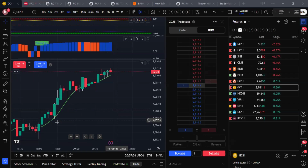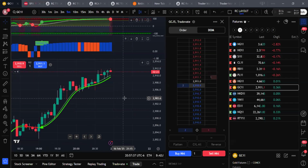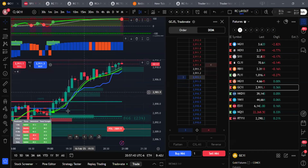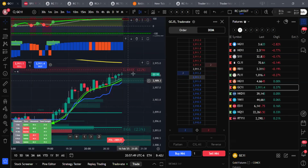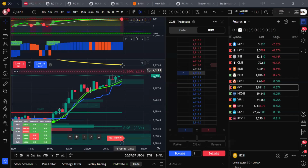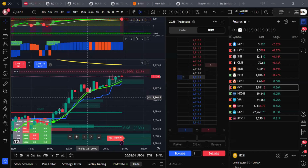So GC, as I said, in 1 hour it was looking very bullish. We saw a lot of buyers here. We saw T5 was green, price pulse was green. When you have all buyers, you see the sell orders are here, so price will go all the way till that point. So that's why we bought GC. We would have held it, but we already took multiple profits, so we closed that.